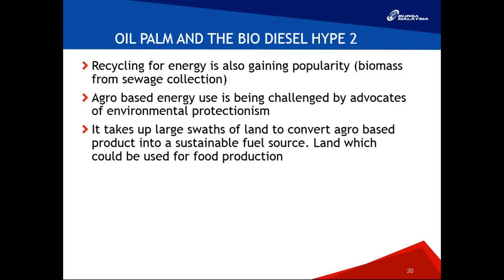Now, recycling of energy is gaining popularity, because it tells people that we are going to improve the environment. We are not allowing a lot of organic matter to be disposed of on fields and the like, but we are recycling it.